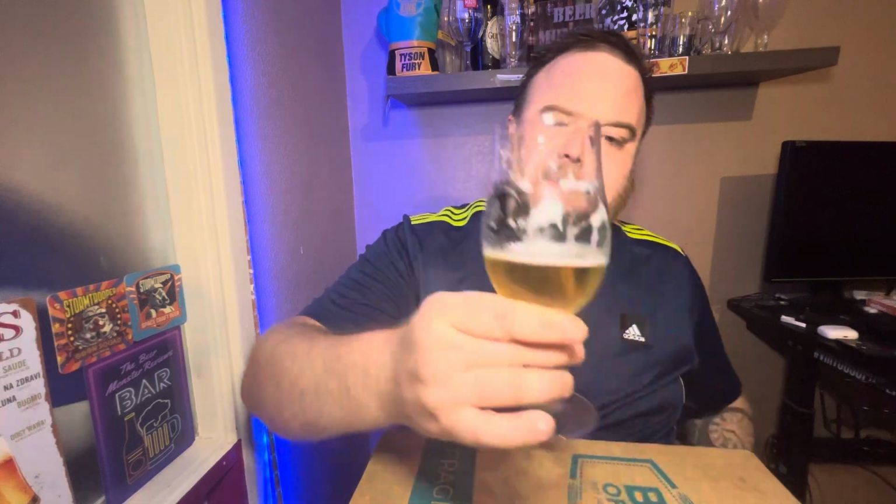Let me know if you've tried this particular lager. What do you think of it? What score would you give it out of 10? Do you like your Dutch beers? Recommend some other Dutch beers to me. What are better than this, perhaps? And let me know some of the better ones. Save me going through loads before I find any I like. You know, give me a bit of advice on some good Dutch beers. I'll try and pick some up on my next order.